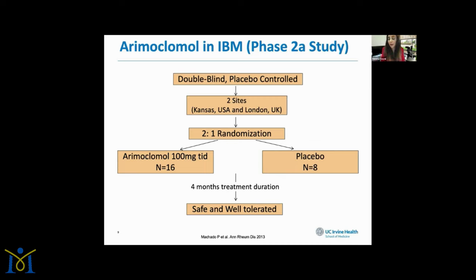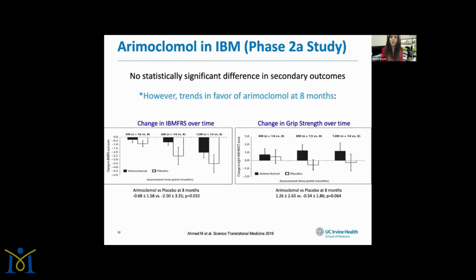The study concluded that it was a safe and well-tolerated drug. When they looked at secondary outcome measures, there were no statistically significant differences. However, several measures showed trends in favor of arimoclomol. On the left side, the graph shows the IBM functional rating scale, and you can see a trend in favor of arimoclomol at both 8 months and 12 months. On the right side, grip strength at 8 and 12 months also shows this trend in favor of arimoclomol.